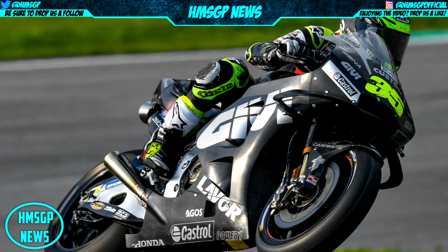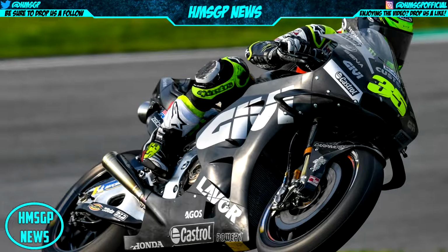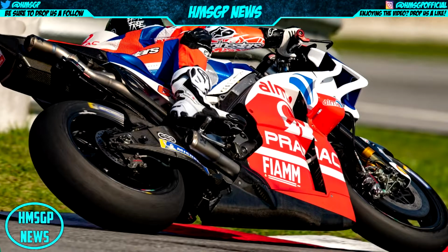Obviously at Valencia, the final race of the season in the wet, he was at the front, running very, very well, but he's second position, which is pretty good going for Alex Rins. But he did have a small crash though. I think it was turn 4 the Spaniard tipped off, towards the end of the session, which wasn't too good for him.